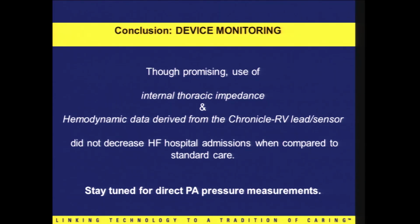So what we can conclude from those two studies is that even though intrathoracic impedance correlates with wedge pressure, and the Chronicle device could actually give you a very good estimate of the PA end diastolic pressure, knowing that information and using it clinically over the phone did not decrease hospital admissions when compared to standard care. So we also have a new device which directly measures PA pressures, and I'll stop there and keep you hanging because Dr. Ledley will talk to you about the results of that particular trial.